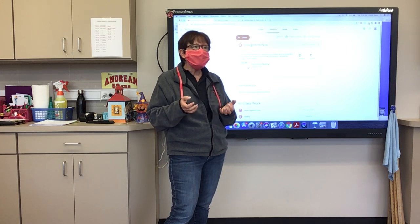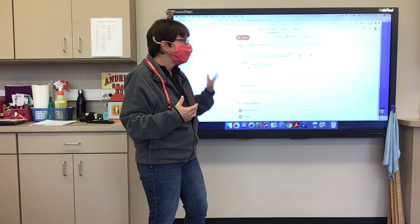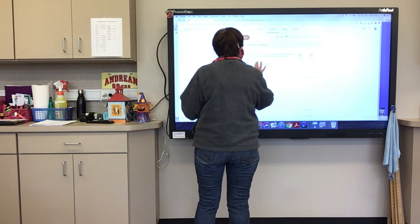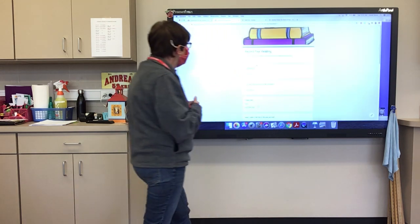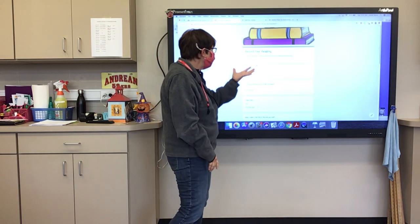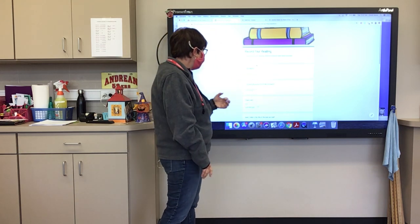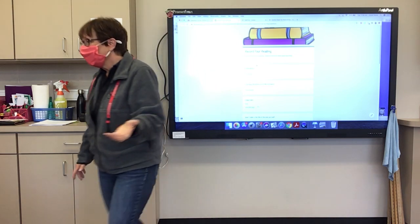The logging sheet is going to be a digital logging sheet. So this is what I came up with for this year. This is what it's going to look like. You're going to put your email address in, your first and last name, and the date.